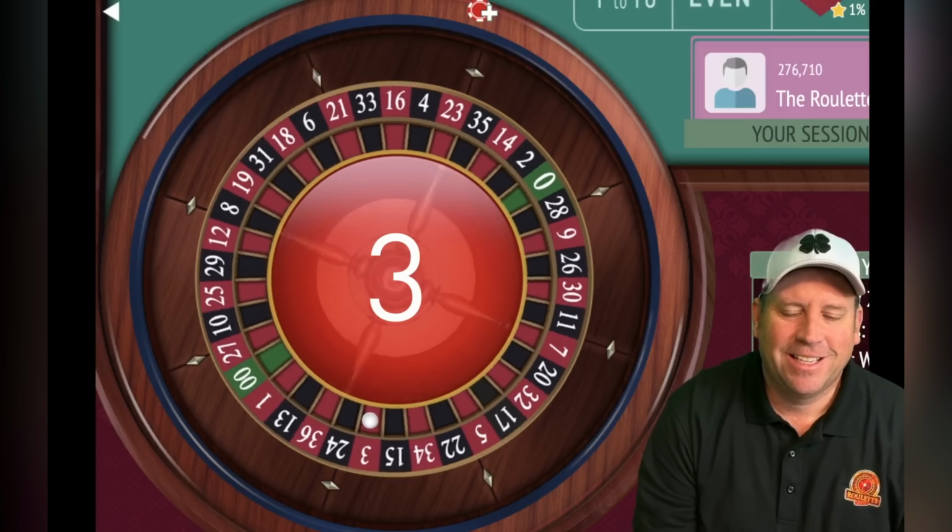That is a loss. That's a 36 red. So we're going to go up 4 units to 50. But we're not going to, I almost did it again. We're going to sit out first. Okay, so we're going to sit out.